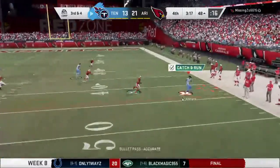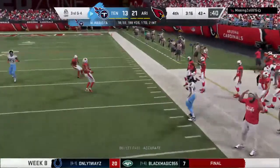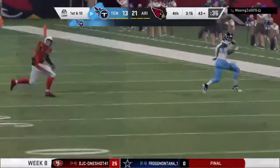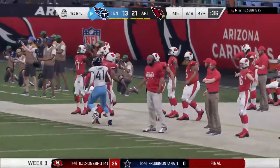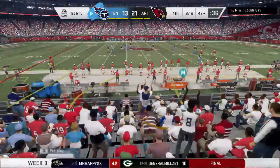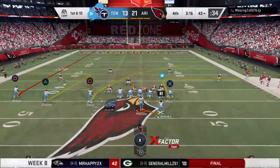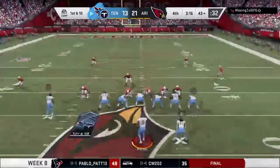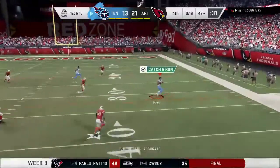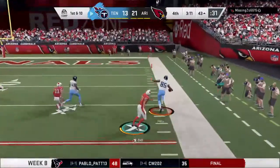Mariota from the gun on 3rd down. Out of the backfield, that's complete to Kamara. And he'll go down inside the 45 before going out of bounds. The pickup there, 5 yards. They go play action. Mariota. He's got the 1st down here inside the 30.